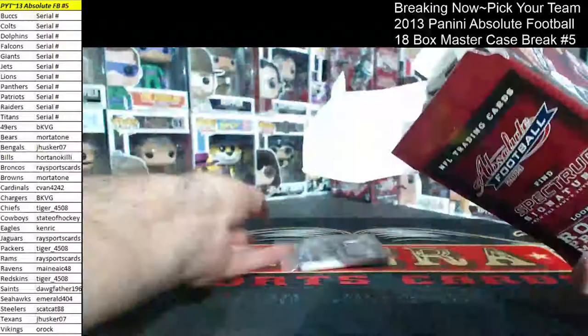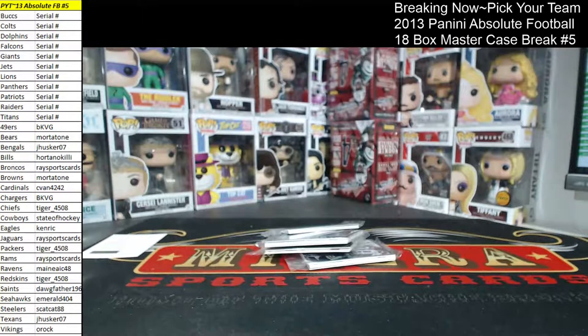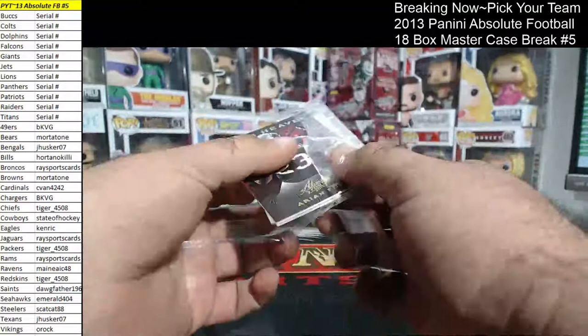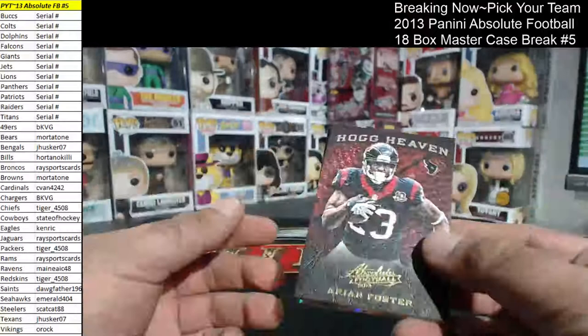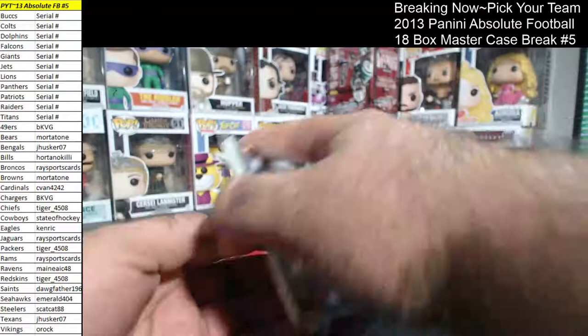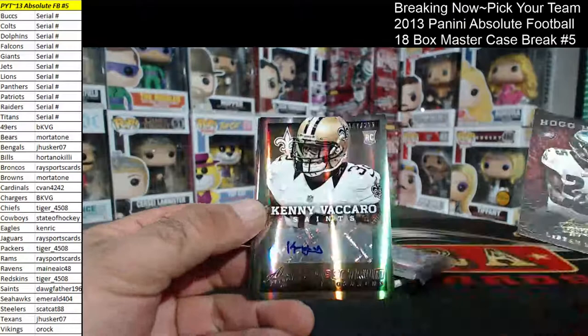They're running twos. Want more of this or not? Arian Foster, Justin Brown for the Steelers out of 499. 479 out of 499. Alex Okafor out of 499. I'm trying, Mickey. Kenny McCarroll for the Saints out of 299. 197 of 299. Jeff Toole.